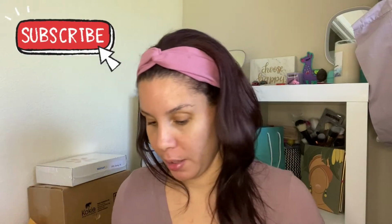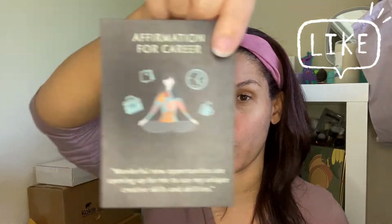Okay, so we have 1, 2, 3, 4, 5, 6 items. Usually it's 6 to 8. We get an affirmation card. So here's our affirmation. Affirmation for career. Yes. Anybody thinking about changing careers or switching jobs? This says, wonderful new opportunities are opening up for me to use my unique and creative skills and abilities.